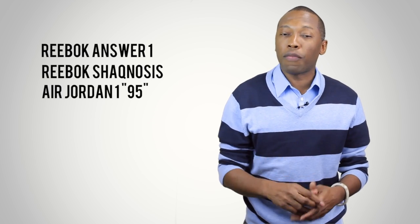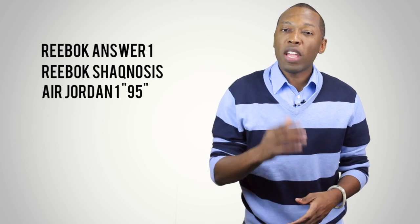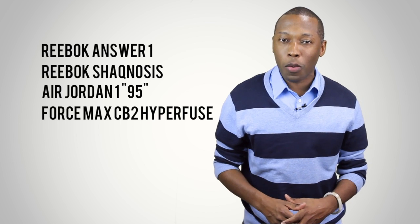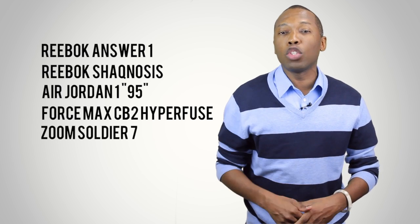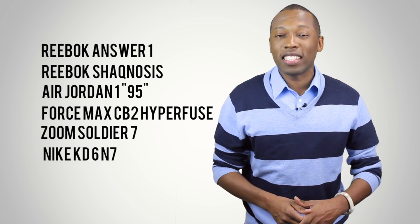All right, let's do a quick recap of the shoes that are going to release this weekend. First up, we have the Answer 1 in red, black, and gold. Then we have the Shaqnosis in pink and white. That's in the GS size. We have the Air Jordan 195, which is part Air Jordan 11, part Air Jordan 1. That's going to release in cool gray. We have the Nike Air Force Max CB2 Hyperfuse, which is going to release in the Concord colorway. And then we also have the Nike Zoom Soldier 7, which is releasing in Hyper Fuchsia. Finally, we have the KD6 N7.